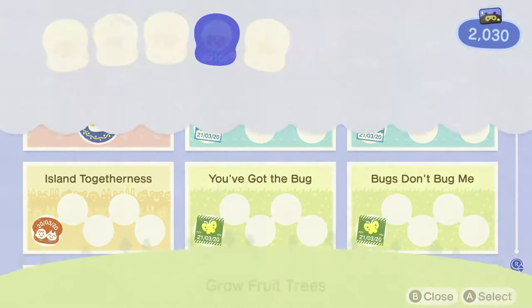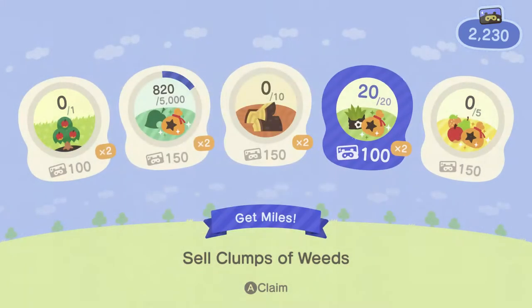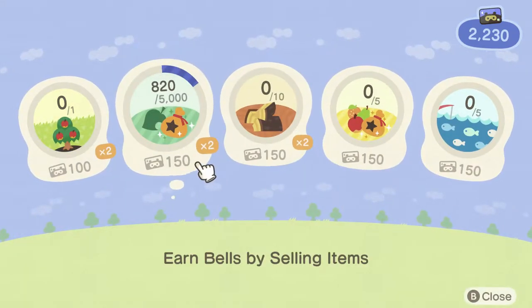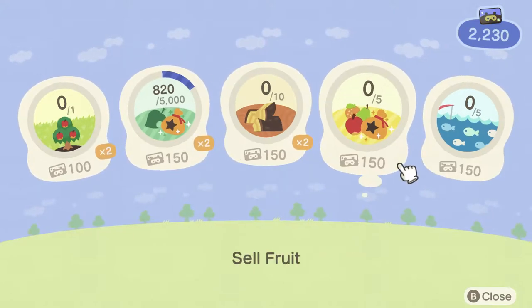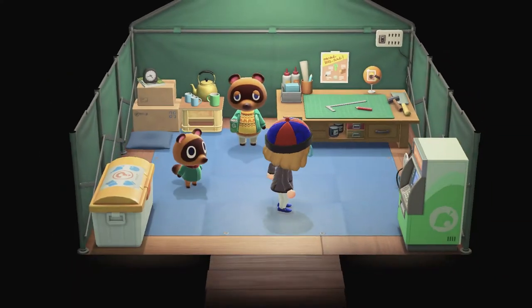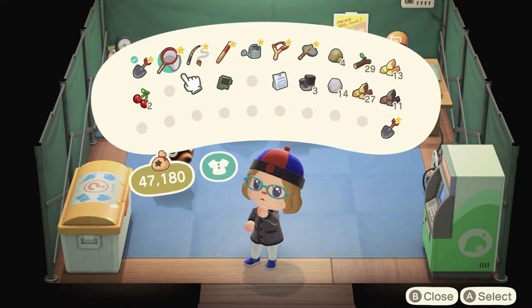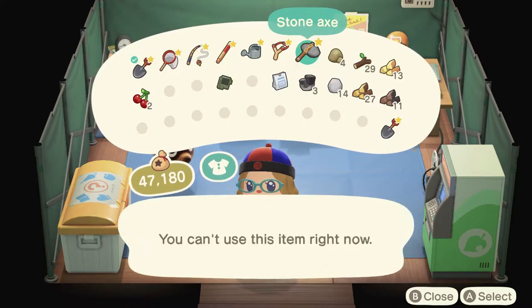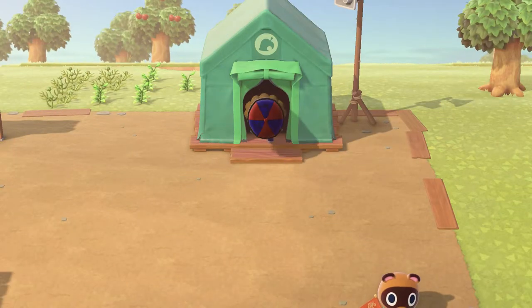Nook Miles. Catching. Yeah, we gotta chop some trees and stuff. But yeah, I believe the difference between the two types of axe is that the stone axe, which is that one, I can't use it right now, still only chops wood out of trees and doesn't cut trees down, whereas the one that's just called an axe does chop trees down, I think.